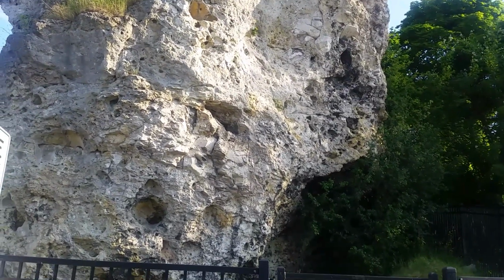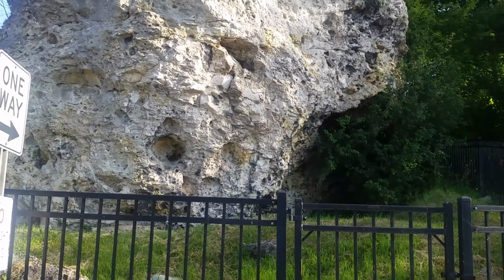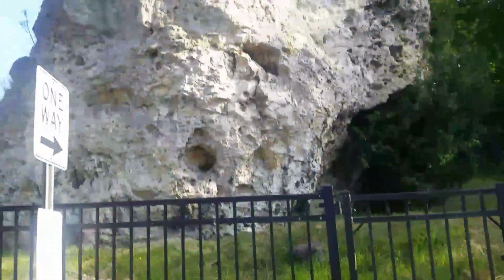It'd be kind of cool if we had the drone. We could go up on top of it and see if there's anything interesting up on top of it, which there probably isn't, but it'd still be kind of cool to see.